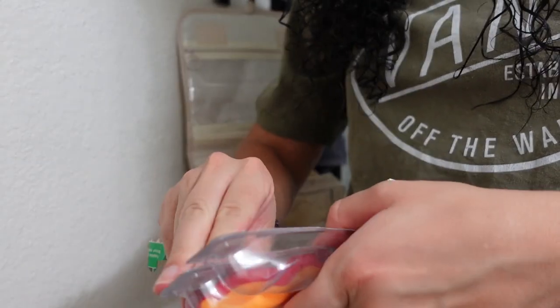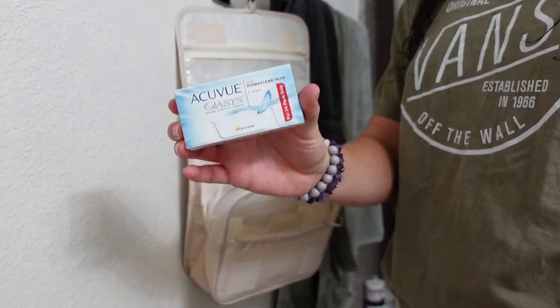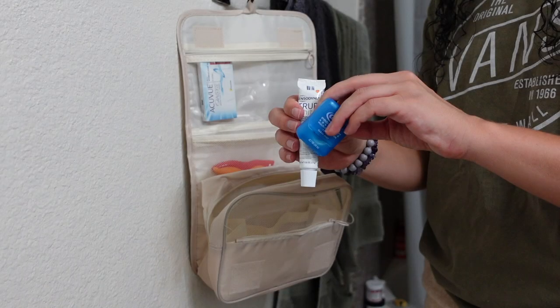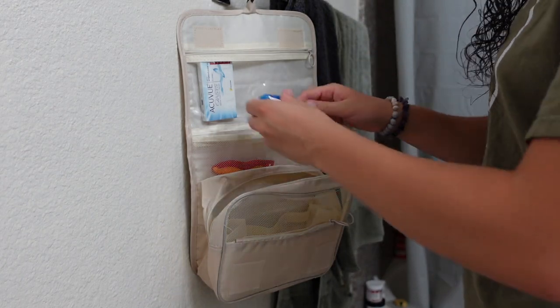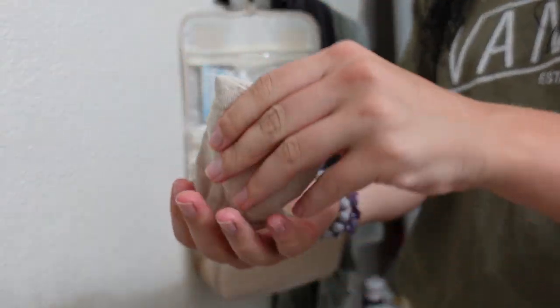And then packing my bathroom stuff. I'm just gonna warn you right now. My camera ran out of battery at this point, so I didn't finish filming all the stuff I'm bringing with me, but you get the gist, okay? You're seeing all the things.